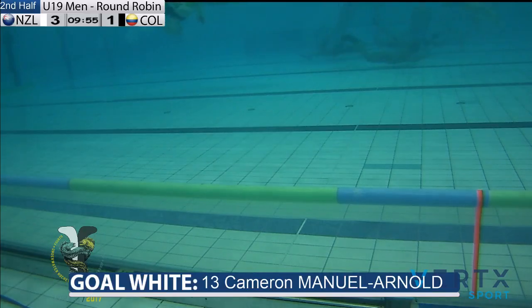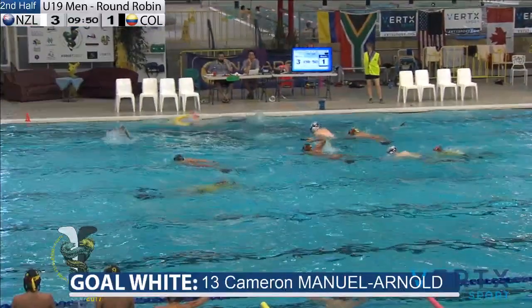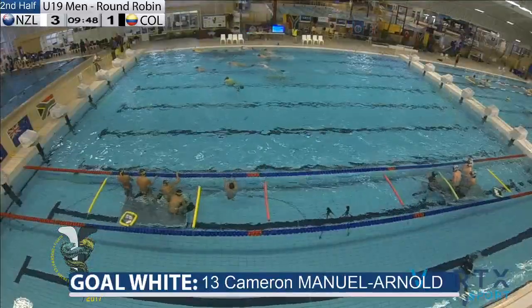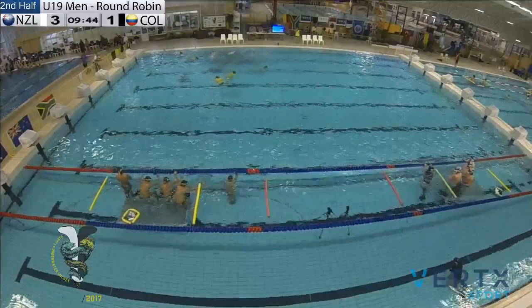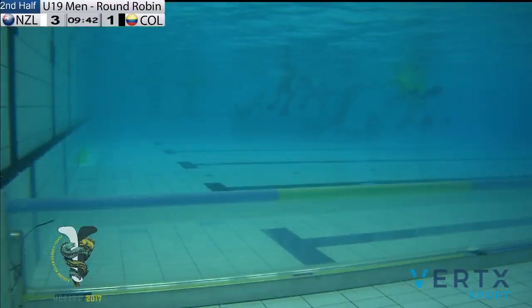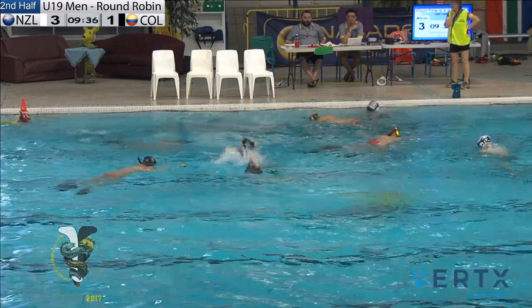And what have we got here? Trailing at the end is United States, Australia and Canada, which could all end up in some position there. It's undetermined at this stage. So it looks like the final 4 will be GB, France, New Zealand and Colombia for the under-19 teams. It will be interesting to see how the seedings roll out right before the final series kicks off.